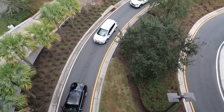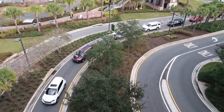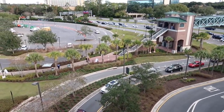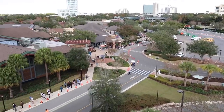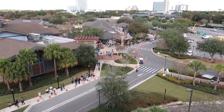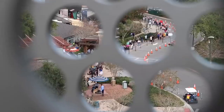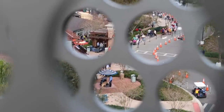Shall you? You can see the constant flow of automobiles. Don't be deceived by the empty parking lot over there. That is set up for something other than guests. And take a look at the queue for World of Disney. The line is rather lengthy, and there are plenty of stanchions down there. They were cones.